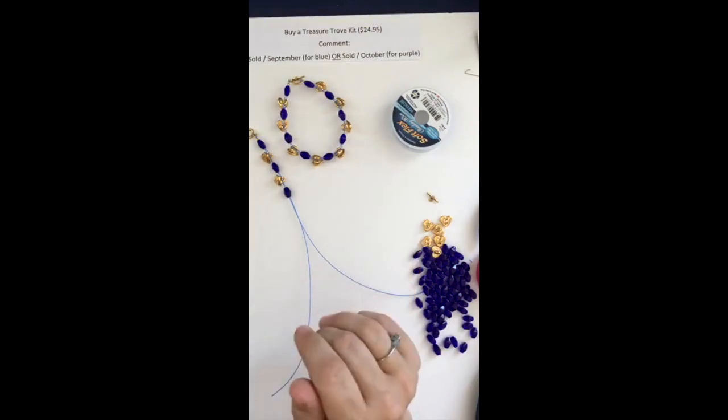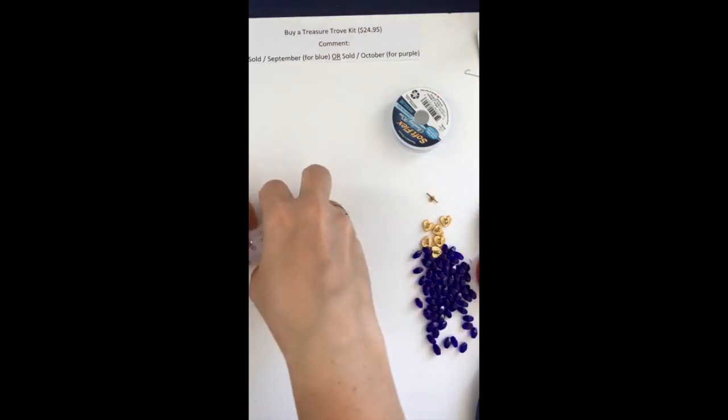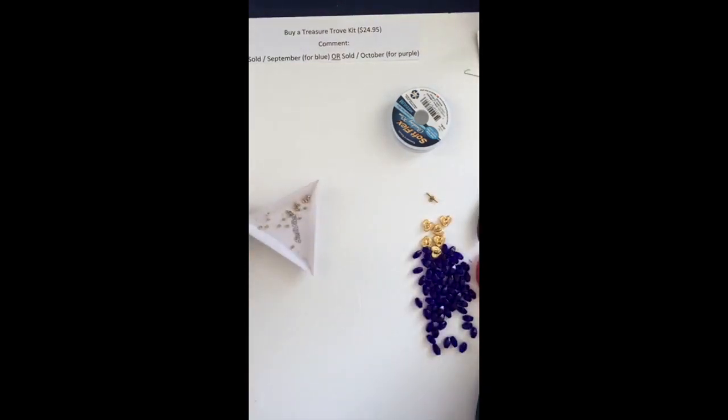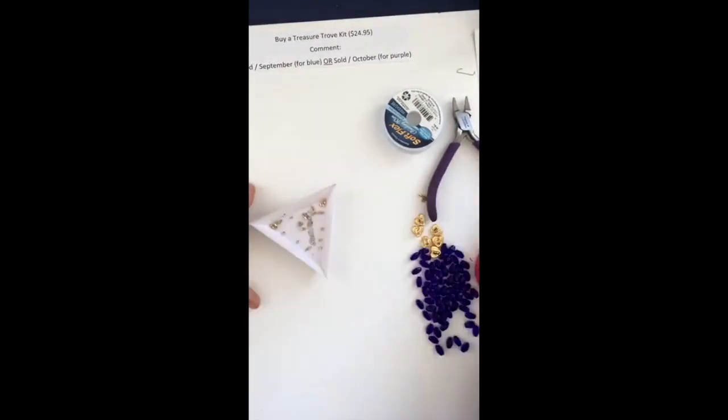Okay, so moving on to the earrings. Let me clean up my mess. Get all my beads cleaned up here. Oh, and there go the crimps, of course. This thing's stuck. Let's see. Clean up your mess.